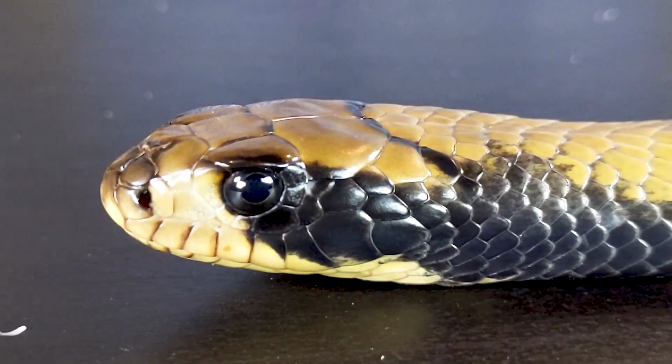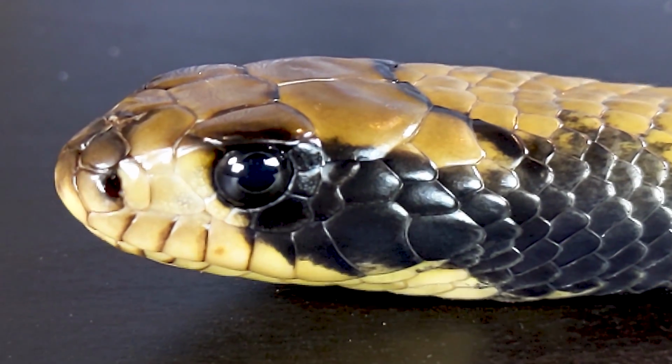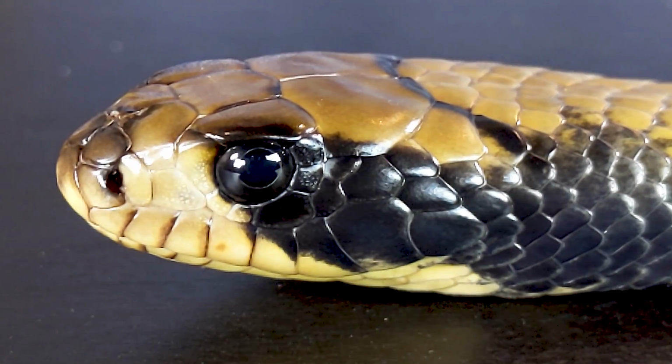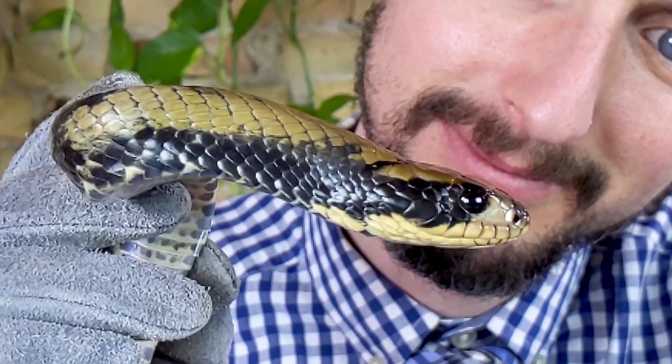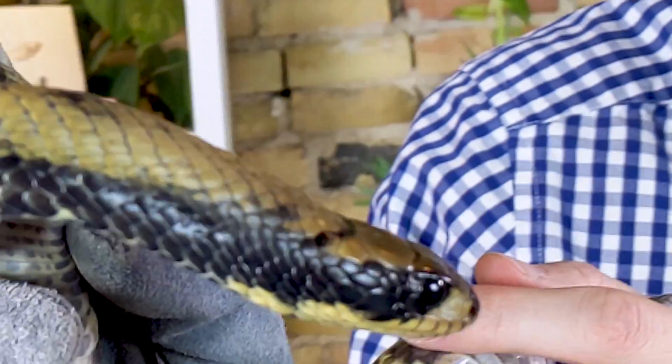I freaking love this snake. Yeah, I said it. In fact, this is one of my favorite snakes in the world, period. It's on my short list of if I could only keep one species. It might be false water cobras. They're spectacular. But I am going to tell you about a couple of other snakes right now that might fill this false water cobra shaped hole in your heart if that venom is a deal breaker for you.